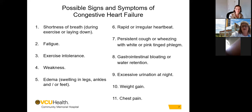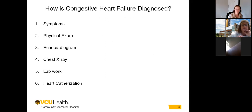Excessive urination at night. People who get up all times of night. And I realize that this also can come from other things, but it's something that you need to make sure that your doctor knows about. Weight gain and chest pain. And I'm going to tell you how we can know if we're gaining fluid.